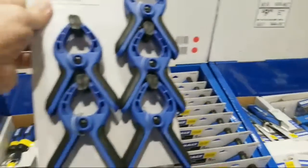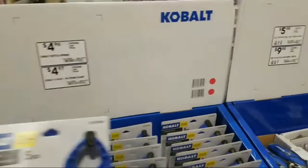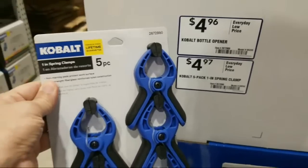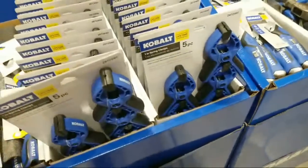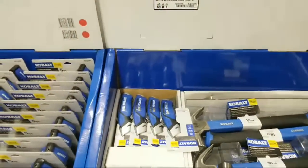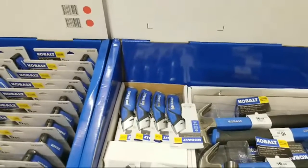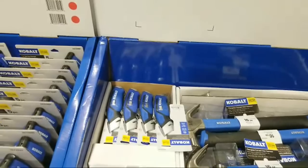Now you got some clamps. You got a 5-piece clamp set. Wow, that's a pretty good price, man. Look at this. That's a doorbuster price right there. It's $4.97 for 5 clamps. I don't know how good they are or what kind of duty they can handle, but hey, that's like $1 a clamp right there. And it says $2.29.